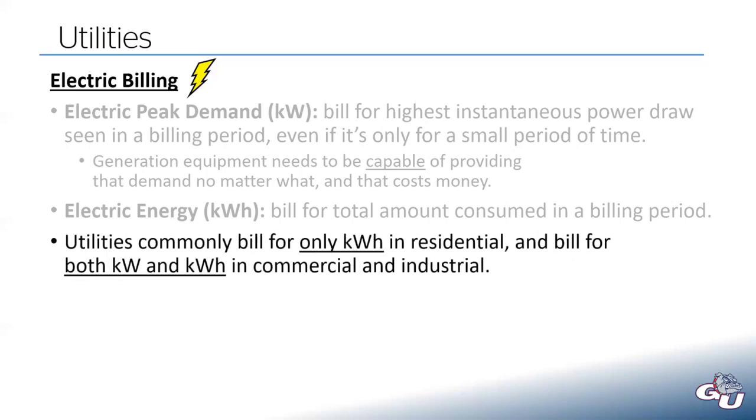Typically in residential applications, like at your house, they don't worry about the peak demand because it's kind of hard for a house to use this really big demand at any given time. Houses are fairly predictable in how they use power and energy. But in commercial and industrial applications, they will typically bill you for both peak kW and total kWh.